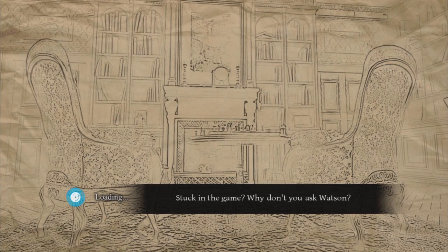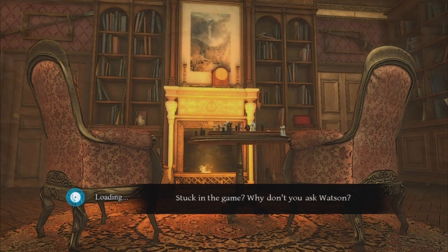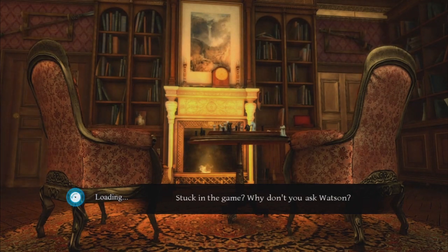Jeez, that was a little weird. I guess Holmes set that up to kill the judge who had all the gossip and info on him. Wow, Holmes has turned into some evil character.